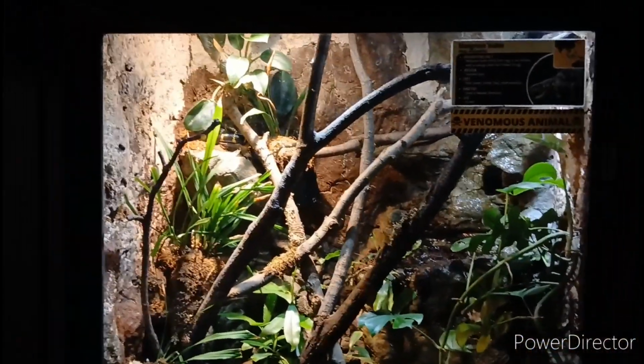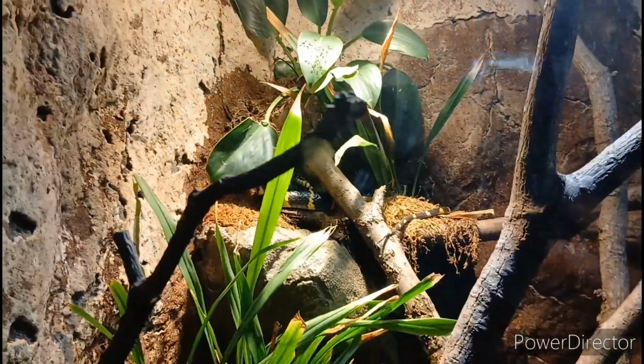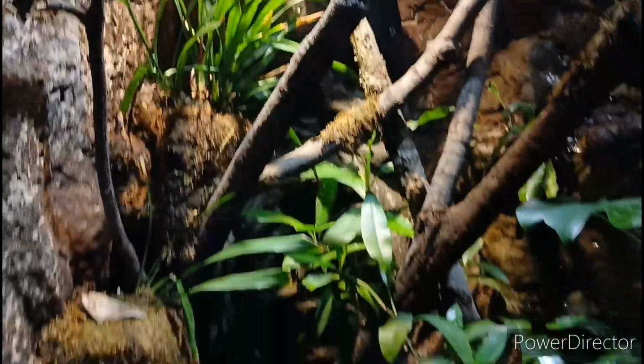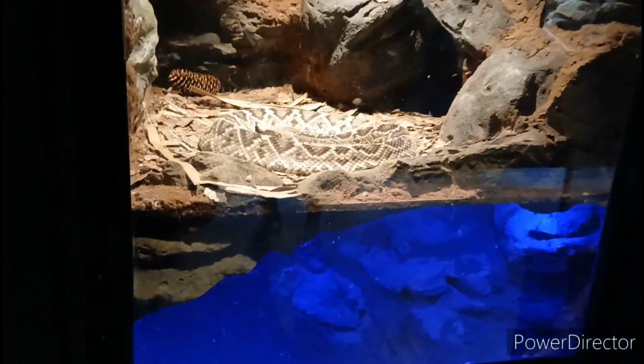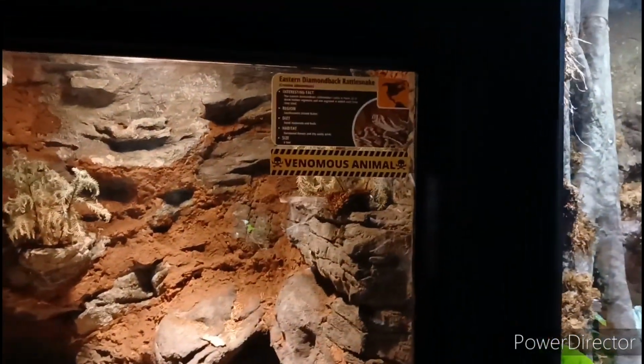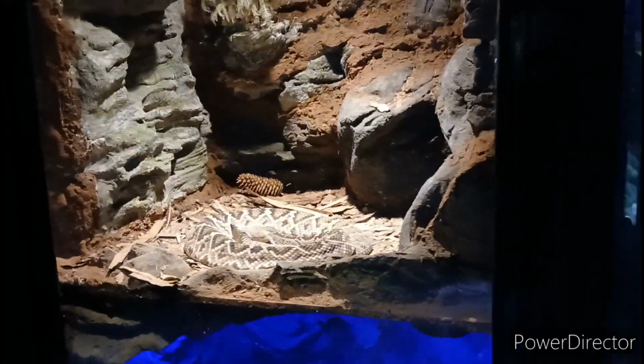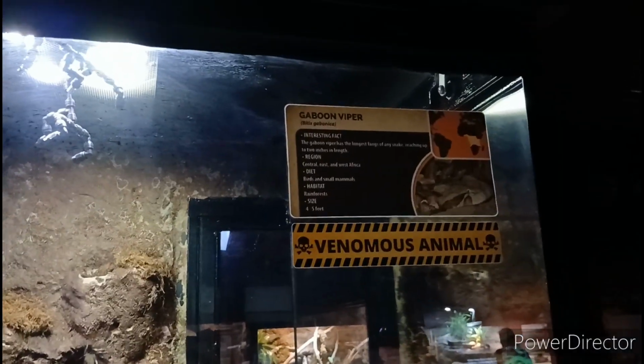Mangrove snake, I don't care where it is. It's up there in the corner. Oh, this is so nasty. An eastern diamondback rattlesnake, venomous animal. There's the diamond snake. Gaboon viper.